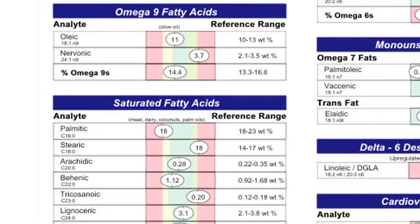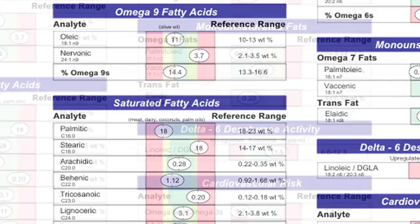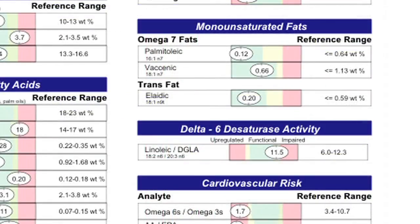We can also look at omega-9 fatty acids, which are olive oil, so we can tell how much olive oil somebody's having, and saturated fats, which is a really important marker. And under monounsaturated fats, the bottom one is trans fats, and I think we all know that trans fats aren't good for us and that we shouldn't be eating really any trans fats, but we can actually measure how many trans fats got into the red blood cells. Sometimes we get some trans fats in and we don't really realize, so we actually get a measure of what has happened over the last several months.